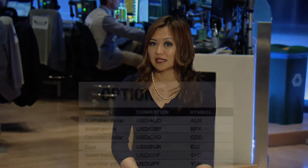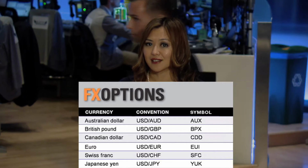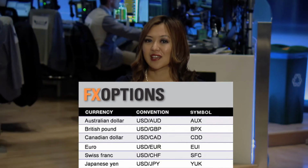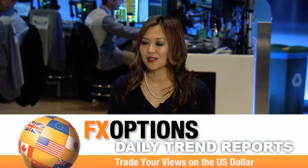In today's trading session, the US dollar as well as the yen and Swiss franc are seeing modest weakness against the other major currencies. One way to trade your views on US dollar strength or weakness is to take a look at IC's FX options. One advantage is that they are US dollar denominated. For more information, you can go to www.fxoptions.com.